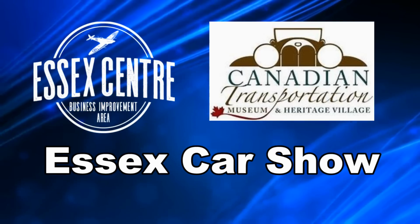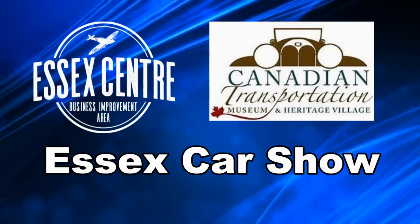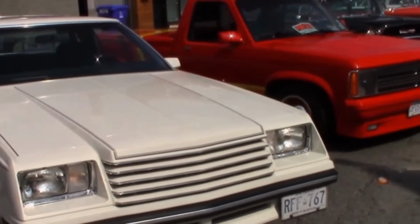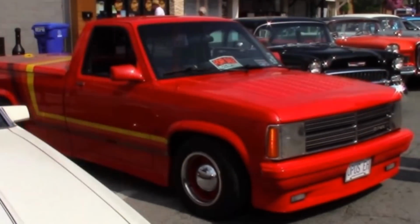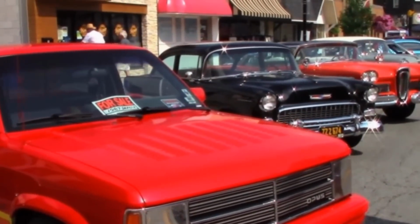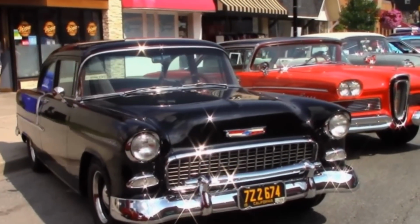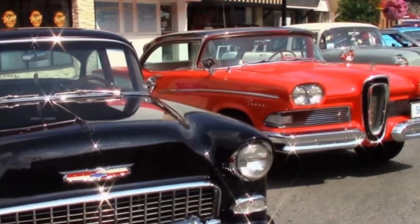Welcome to the 2018 Essex Car Show in beautiful downtown Essex. Lots of cars turned out for this casual show. No registration required. No entry fee either. Just show up and park. We'll look at a number of individual cars and tell a few stories.